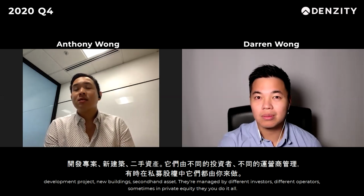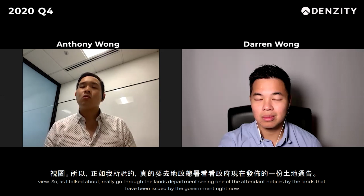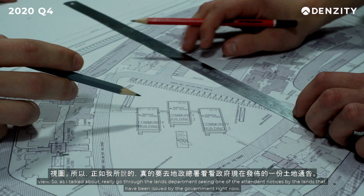Yeah, I think they're quite different. Development projects, new builds, and secondhand assets are managed by different investors, different operators. Sometimes in private equity, they do it all. But for development projects, I'm a researcher myself, so I'm going to give you a researcher POV, not a developer's view. As I talked about, you go through the lands department, seeing what the tender notices are, what lands are being issued by the government right now.